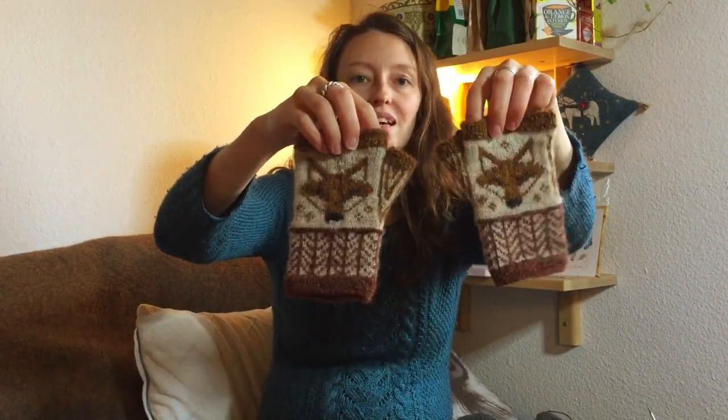So this is the design I have come up with, and it was a birthday gift for my mom. Her birthday was early October, and it has become some kind of tradition that I make something fox related for her birthday. This year I came up with this pattern just a week before her birthday, and it just came to me. I just wrote it down, it was almost perfect. I modified it a little bit, and then I knitted them, and they fit perfectly. I can show you. And they fit her perfectly as well.